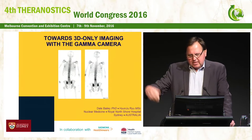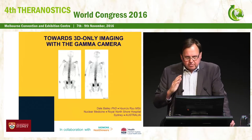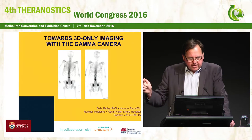It won't be successive planar scans, spot scans, SPECT to the lumbar spine, SPECT to the thoracic spine. Just do it like a PET study. And what we're going to get out of this are quantitative images.